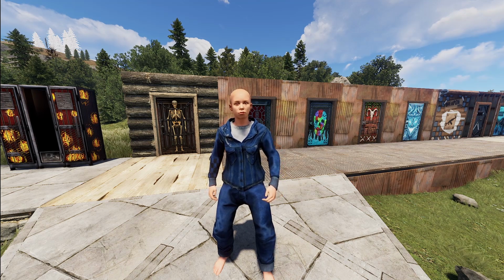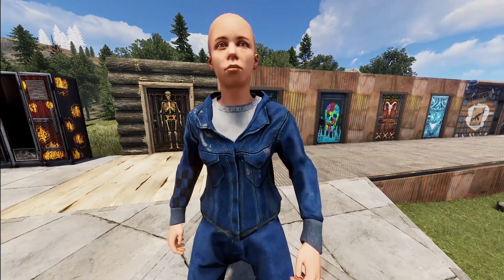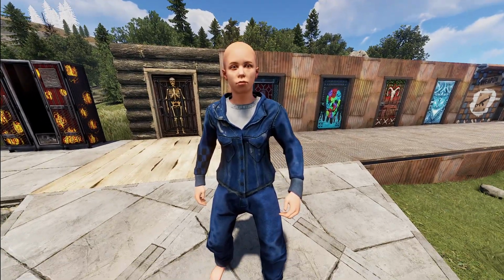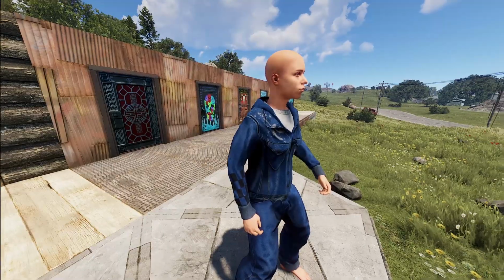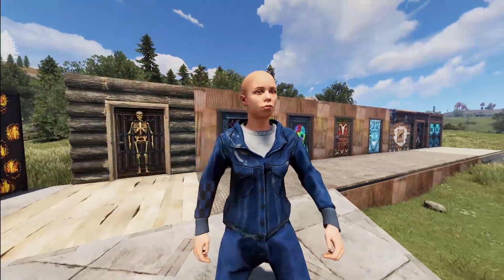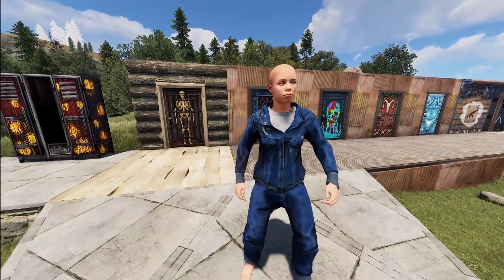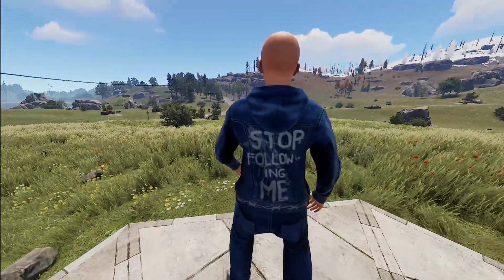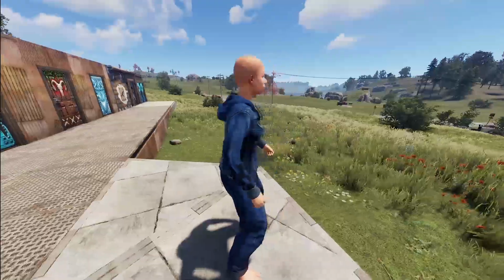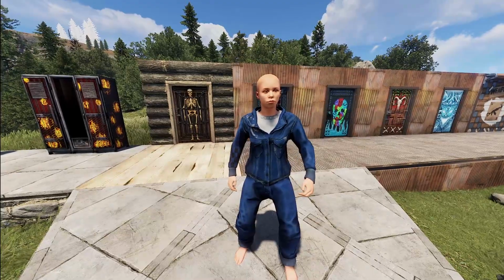Next up, we've got some denim for you. This is the classic denim set, and yeah, you can see it's basically the hoodie pants have been transformed to an undershirt and a denim jacket and jeans. And yeah, it looks pretty good. And it's got a couple of designs, some scuffs, and some weird paint on it here and there. But there you go. And on the back, it says, "Stop following me," in the same white paint. So there is that one.